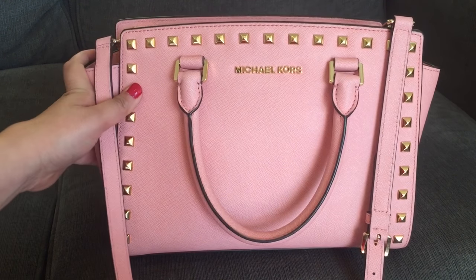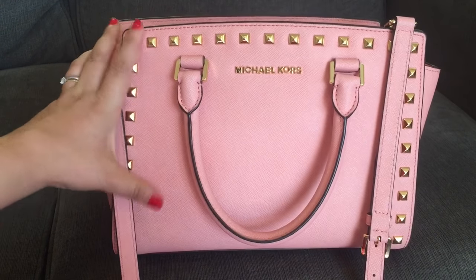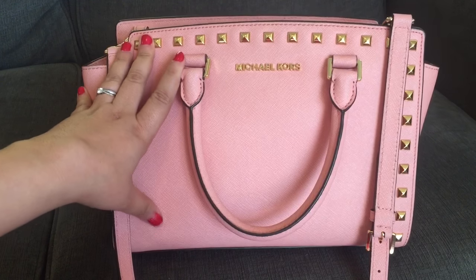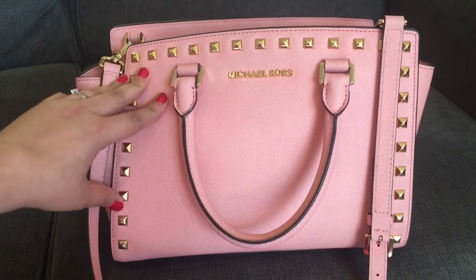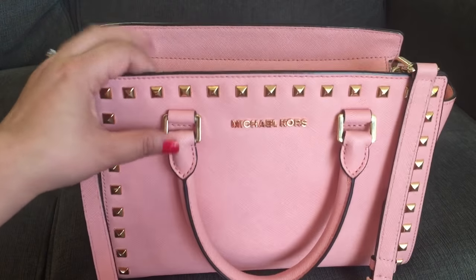I also wasn't sure of the color. I bought two of them at that point in time. I got the blue gray with silver studs, and then I got the pink with gold studs. I asked a few of my friends, and they all voted for the pink one. I think I like pink and I like gold. I personally prefer gold hardware or rose gold hardware to silver, but I might just start warming up to silver. So we'll have to see about that.